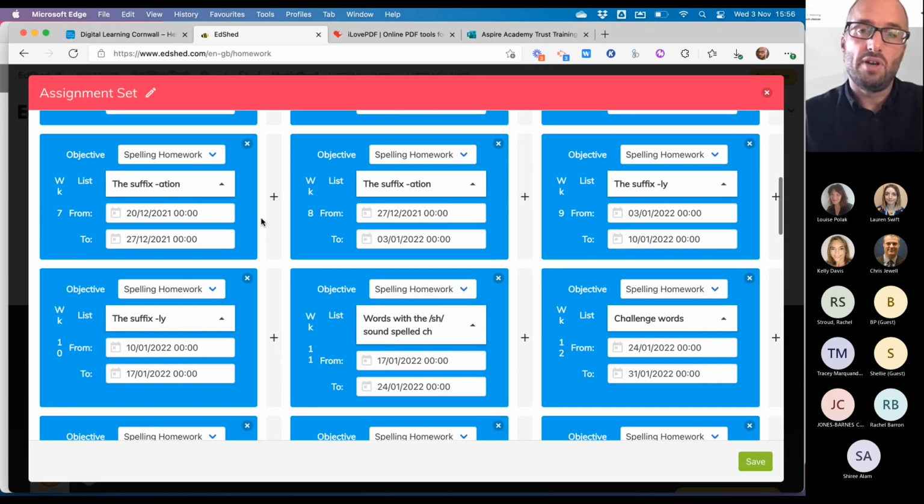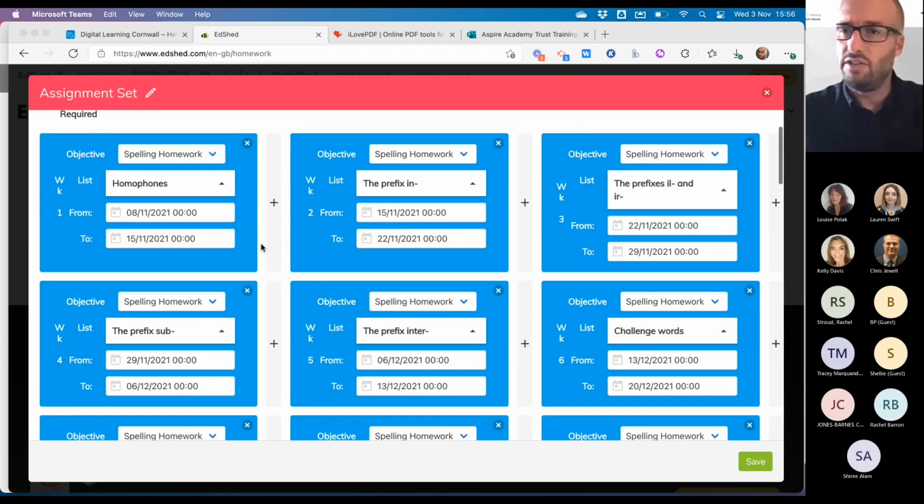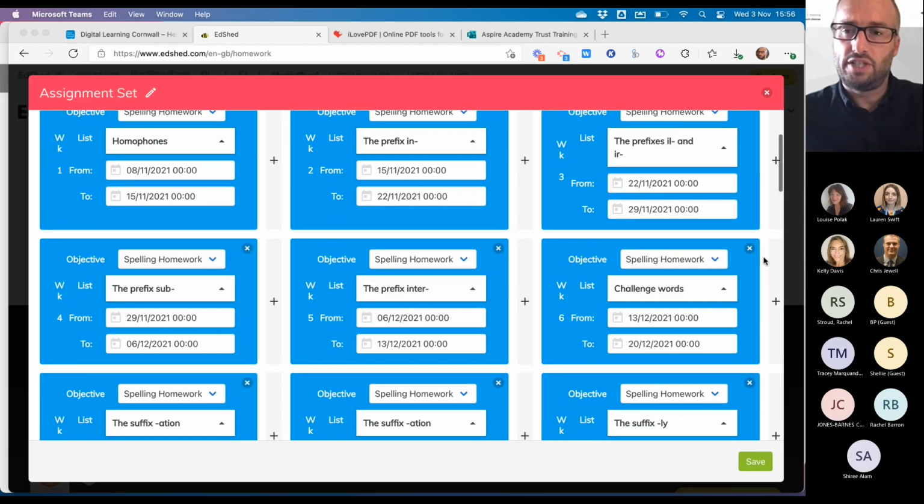But you might be thinking, what about the half terms? What about Christmas holidays when I don't want to set children any spellings in that time? And actually, I would say, as a parent myself and a teacher, having a week off spellings, especially before Christmas and before Easter, tends to be a good idea, because those weeks tend to be slightly more chaotic, and everyone is very tired. So have a look at what I do now.